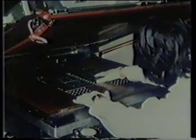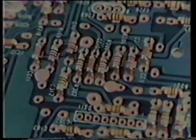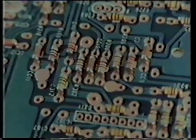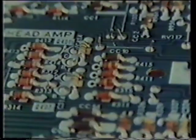Another machine prints spots of glue on the printed circuit boards at the exact points where the components are to go. The board and the slotted tray are pressed together. This makes the components stick to the board. So now it can be turned upside down and passed through a bath of molten solder to finish the job.